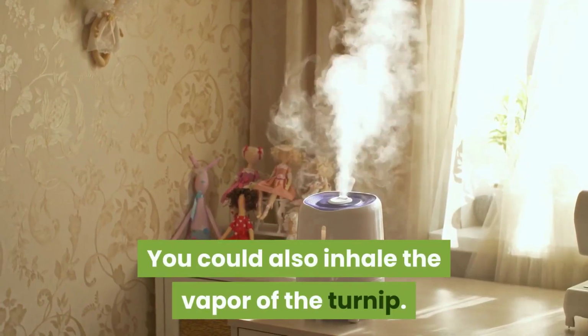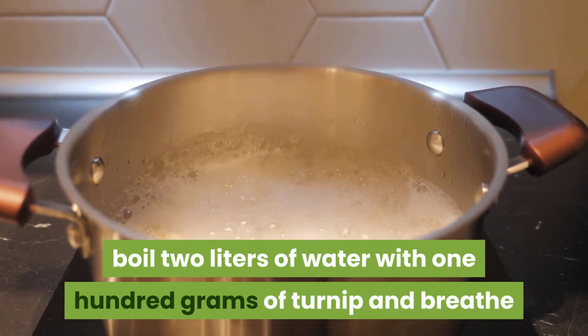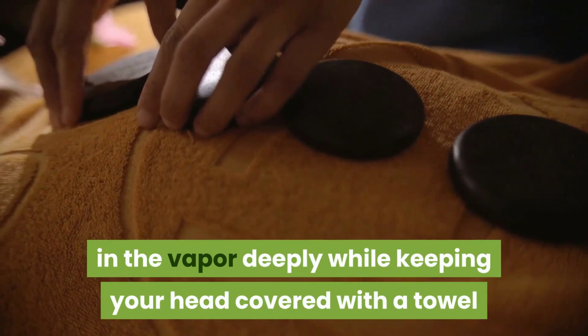You could also inhale the vapor of the turnip. To do this, boil 2 liters of water with 100 grams of turnip and breathe in the vapor deeply while keeping your head covered with a towel.